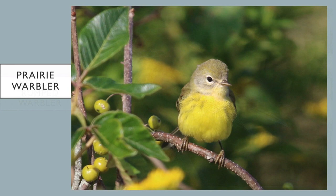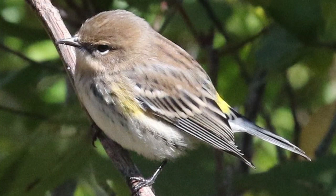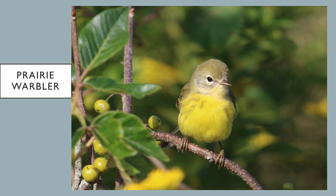This is a prairie warbler, much less beautiful, well, I don't know, a different kind of beauty than they are in the spring. But you see, that's pretty different from the yellow rump. The yellow rump has a lot going on with brown, and this guy is all yellow on the stomach with some streaking on the sides and that eye.